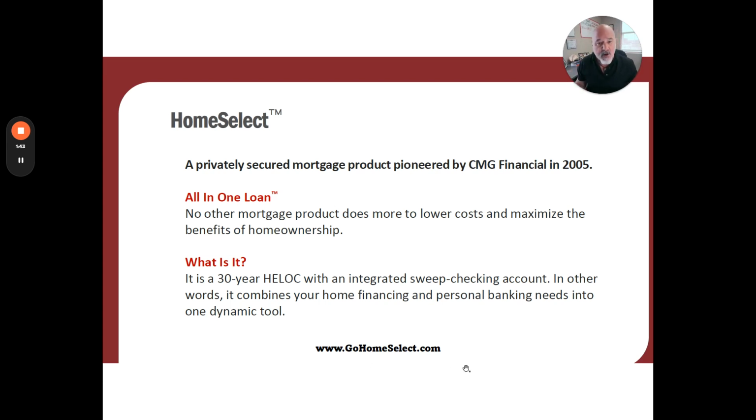But this is a 30-year first position lien, or a HELOC. You've heard the word HELOC, which is a home equity line of credit. So this is an open-ended line of credit, not a closed line like your mortgage.